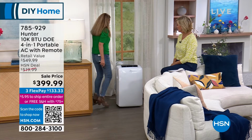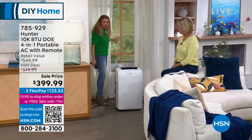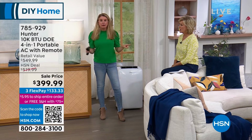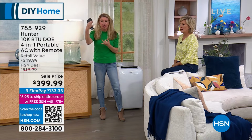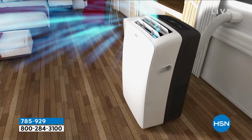A lot of portable AC units require you to cut a big hole in your wall, put the unit in there, and then let it flow. Or your other option is that old school metal box that you put on the outside of your home that rusts, that has the condensation. Birds build nests in? Yeah, and a lot of homeowners associations don't even let you do that.